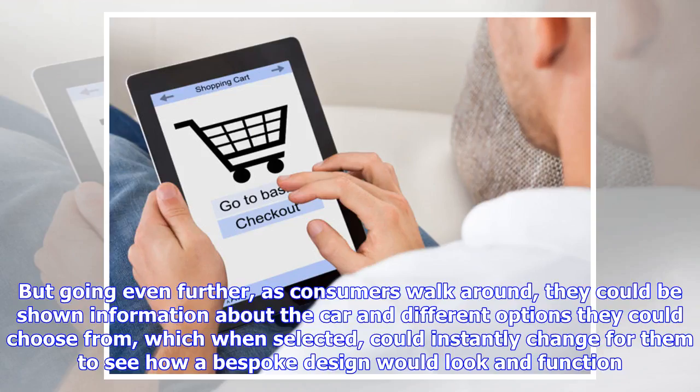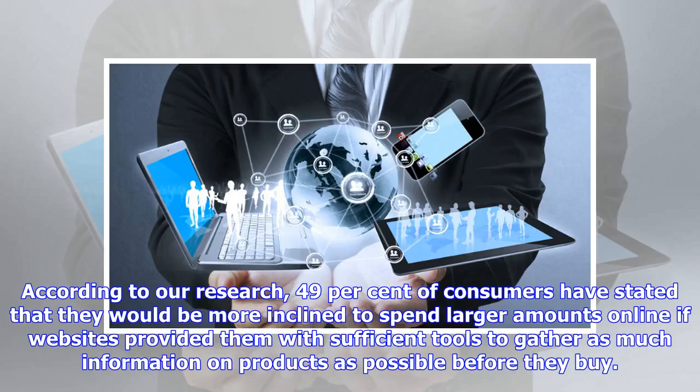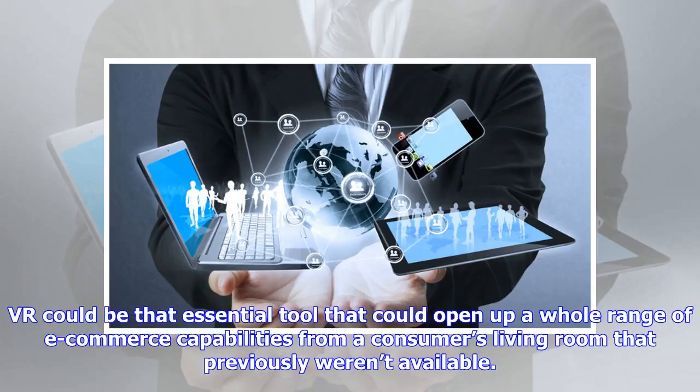But going even further, as consumers walk around, they could be shown information about the car and different options they could choose from, which when selected, could instantly change for them to see how a bespoke design would look and function. According to our research, 49% of consumers have stated that they would be more inclined to spend larger amounts online if websites provided them with sufficient tools to gather as much information on products as possible before they buy. VR could be that essential tool that could open up a whole range of e-commerce capabilities from a consumer's living room that previously weren't available.